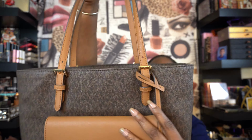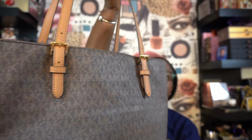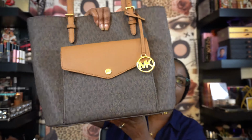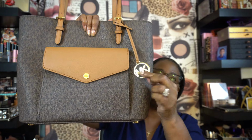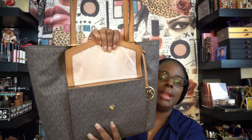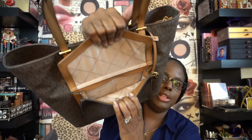Now, as far as the straps are concerned, you do have adjustable straps, and they adjust on the front as well as on the back. And it does have this really big pocket right here in the front with this little Michael Kors logo thing right here. And when you open it up, that's what it looks like on the inside.